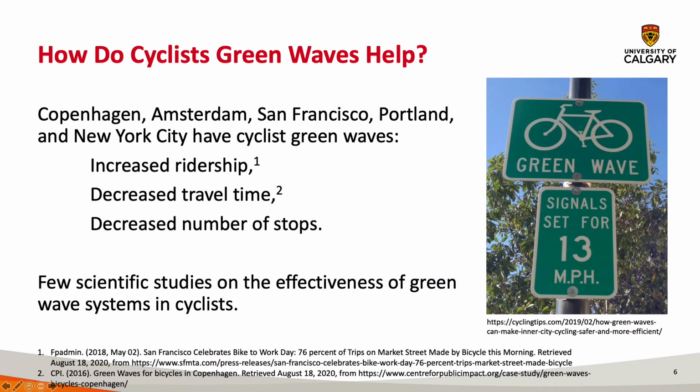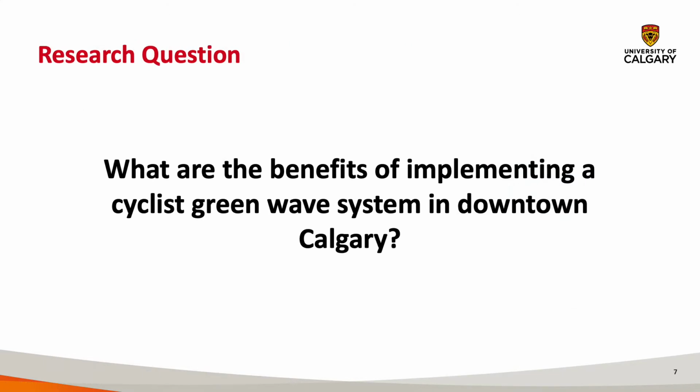When we look at the cities that have implemented cyclist green waves, we see many reported benefits. These cities have recorded an increase to ridership, shorter travel times, and less frequent stopping, and all of these factors contribute to an overall more enjoyable and efficient commuter cycling experience. And while these case-by-case results are great, most of these findings originate from government reports, which motivates the need for more objective scientific studies. And that keys into our research question. What are the benefits of implementing a cyclist green wave system in downtown Calgary?